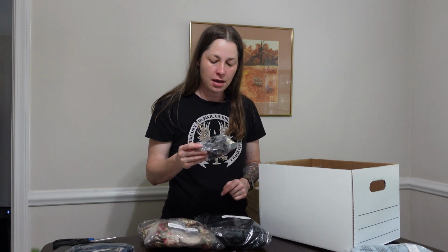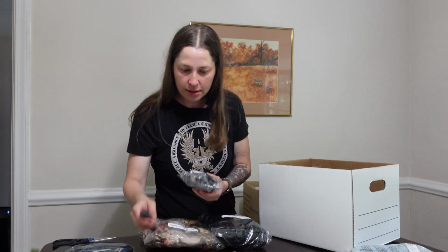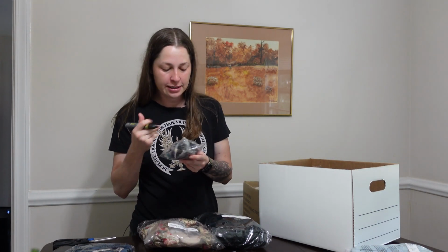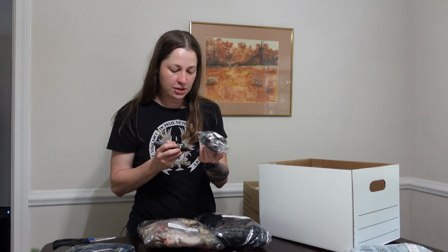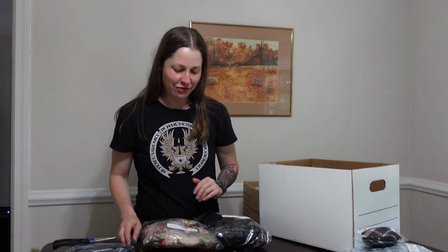$4.69. Oh shoot, I have a $4.63. It was this tie that was underneath something else. Well, you know what? This is now going to be $4.69 because I messed up. And it's much easier to change this than the other one I just did. So those two are now different. Whoopsie.